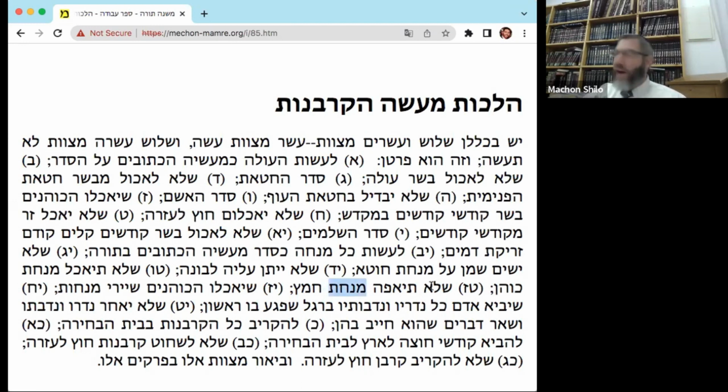Okay. It's forbidden to make any of the menachos baked as chametz. That means you leaven them beforehand or allow them to rise. She Yochilu, next positive commandment.